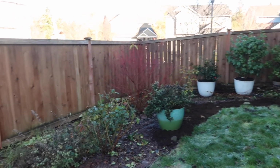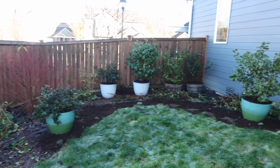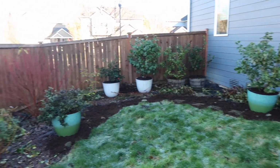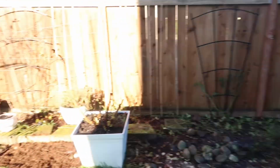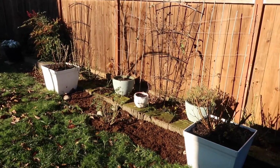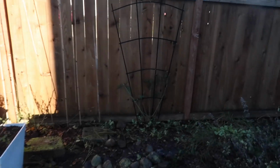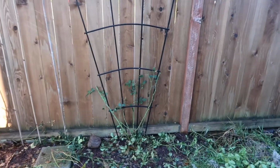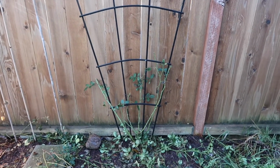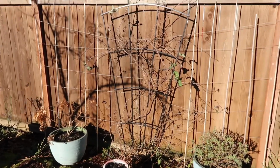And I started working on this I think 2 summers ago, and back then I didn't realize that we were gonna be moving. So this part is the most undone part. And then over here I've got some roses in containers, and some roses climbing up here. This is a climber. So I trimmed everything down almost to the ground, but this is also a younger rose. Everything is asleep right now.